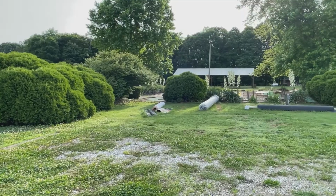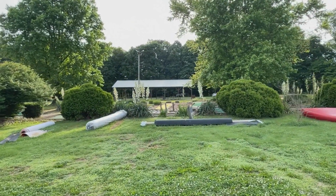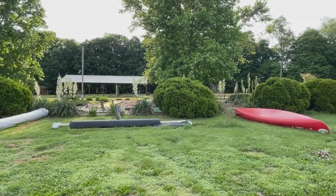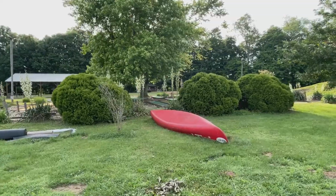This campground does offer kayak and canoe adventures. There are several different packages available on their website. We'll see how the weather holds up, if I'm able to take part in any of that during the short amount of time that we're going to be here.